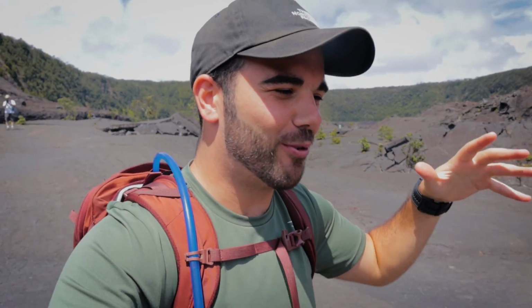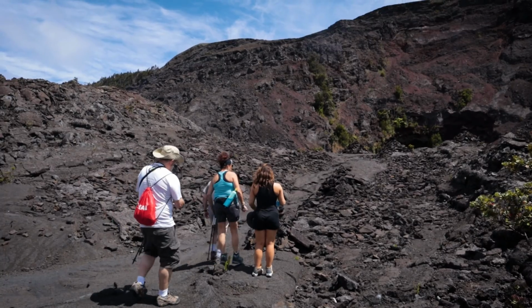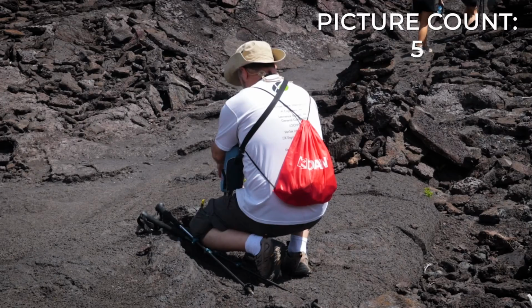So after you walk across the completely flat floor of the crater, you get to the point in the trail where it becomes super jagged and super crazy. And it's just such a cool transition of landscape into something a lot more raw.